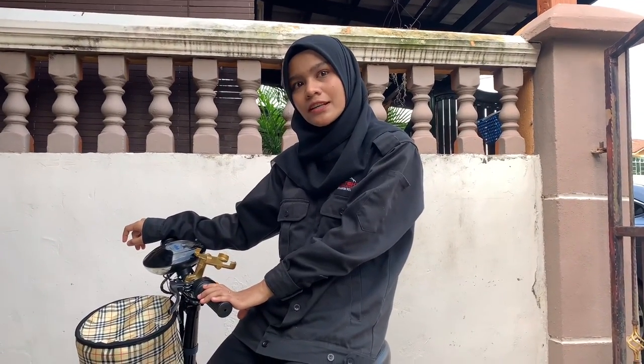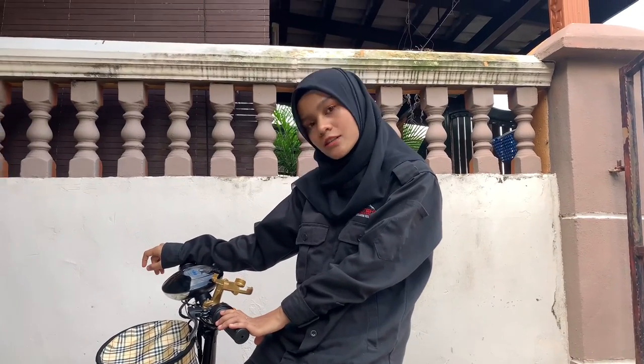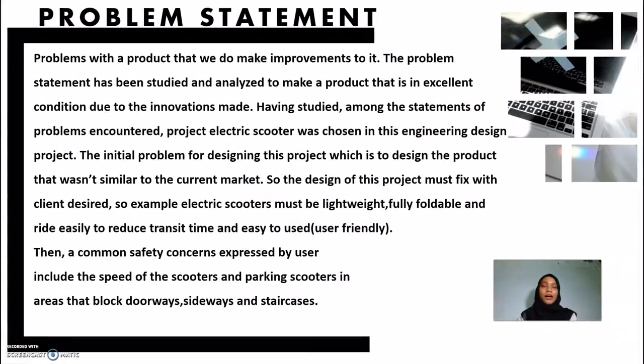Next, we install a high technology GPS tracker that can track the scooter's location if it is stolen or lost. The tracker will show its last location and will automatically be detected using the app on our phone. So, I will continue to the problem statement.